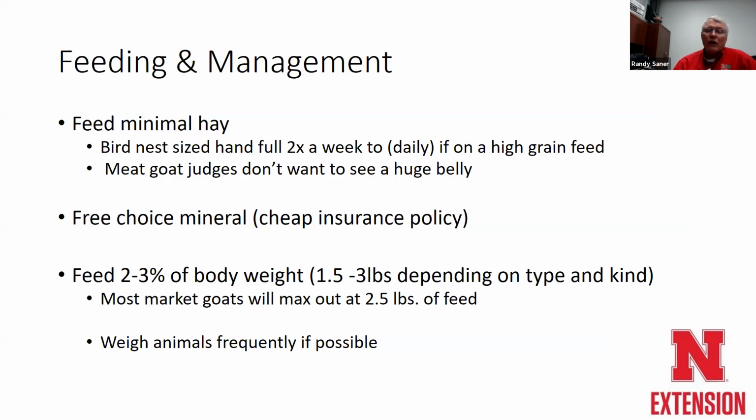Free choice mineral, if you want to. We did not do that. I've got by without it, but it is a good insurance policy if you do have a problem. And I like a long stem hay. I don't like alfalfa. Some people like alfalfa. I had more trouble with stones when I had alfalfa as opposed to a long stemmed hay. So we usually fed long stemmed hay to our goats when we were getting them ready for show.